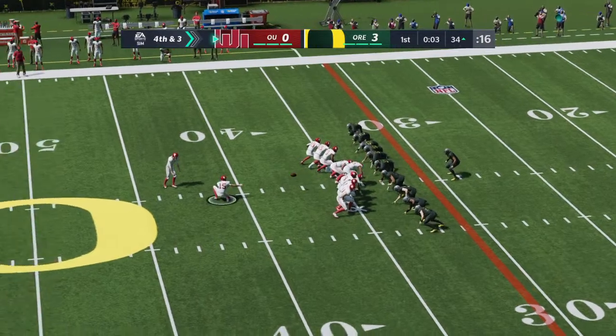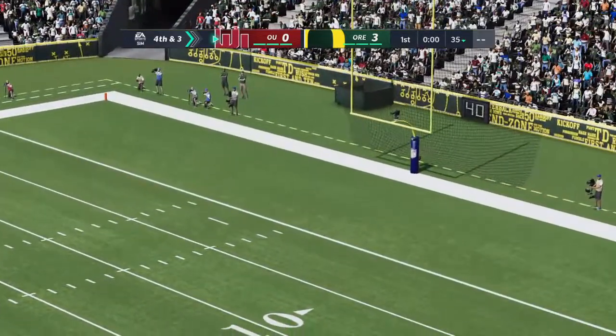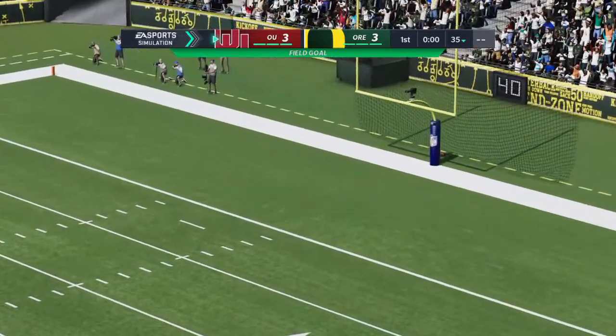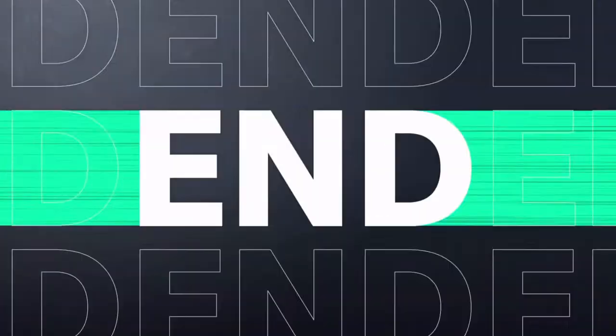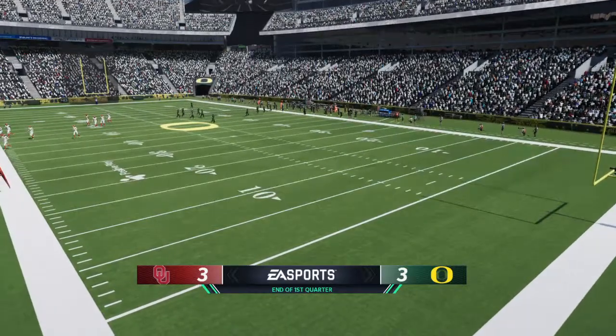On the left hash, officially, it's called a 51-yard attempt. And this is good. It was running out of gas there at the end, but he winds up getting just enough on it. 3-3, a tight one after 1.